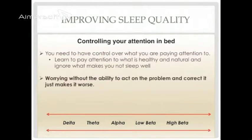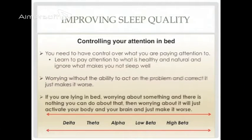Worrying without the ability to act on problems and improve those problems just makes it worse. If you're lying in bed worrying about something and there's nothing you can do about that, then worrying about it will just activate your body and your brain and only make it worse. It's better to switch your attention to what you can control, such as counting 6 breaths at your nose, 6 breaths at your chest, 6 breaths at your belly, your lower back, your middle back, your upper back. Make that circle several times.